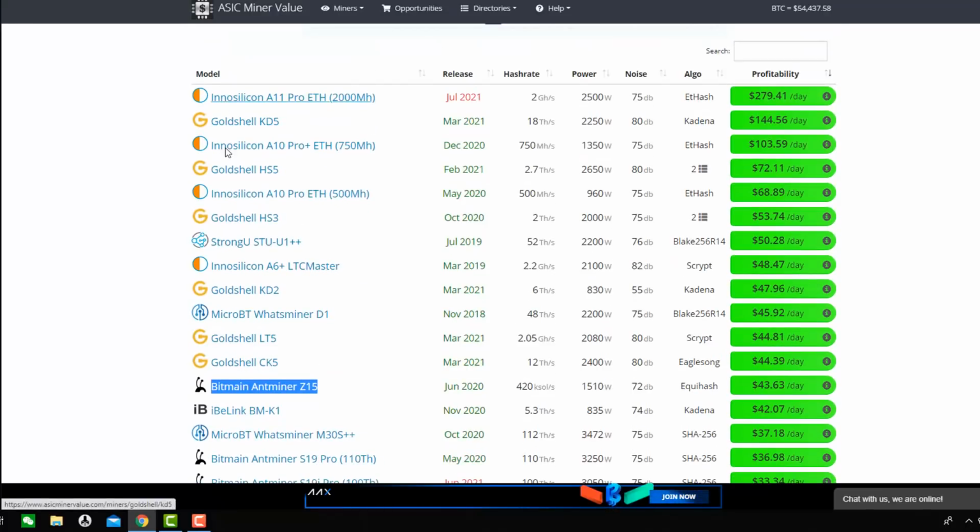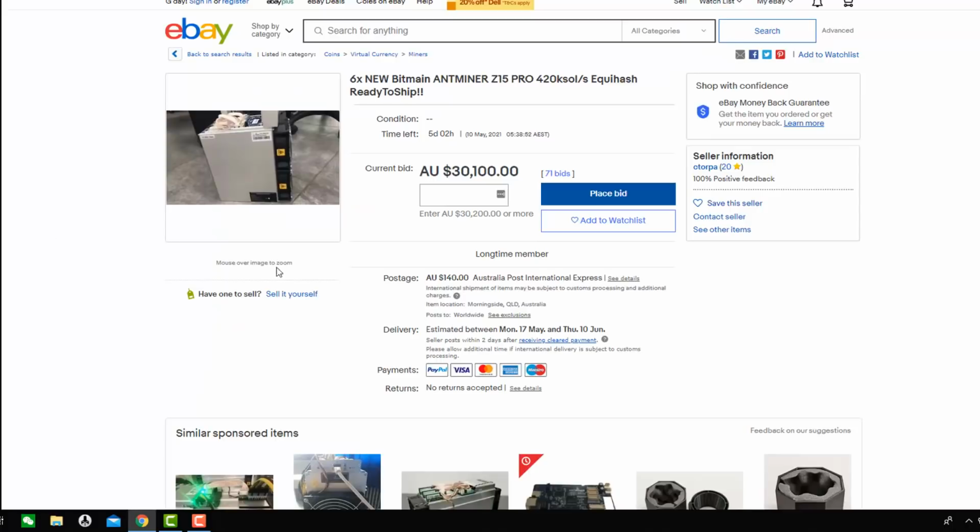I mean, these new machines, they're charging like 15, 20 grand for them. In my opinion, it's ridiculous. It's just not worth buying. But if you can pick up some old machines, like this Bitmain Antminer Z15, this was all the rage a couple of years ago. It became unprofitable. Now it's profitable again. Look, it's making you 43 bucks a day. I found this on eBay Australia.